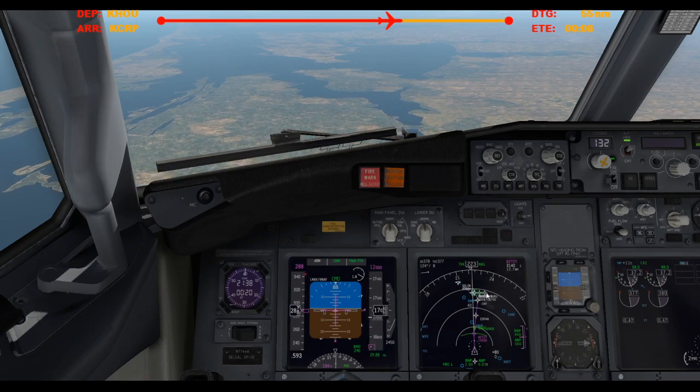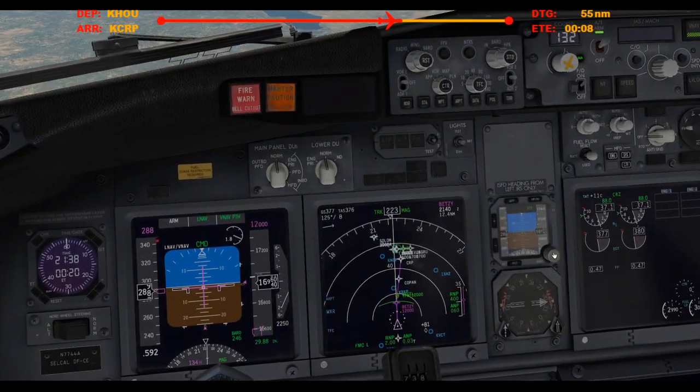Stay ahead of the plane. 2988 local pressure.